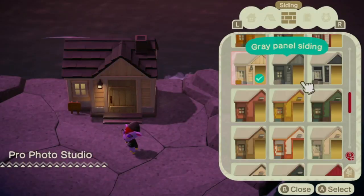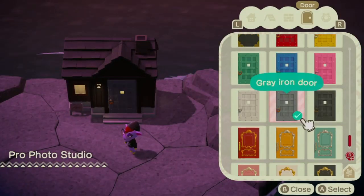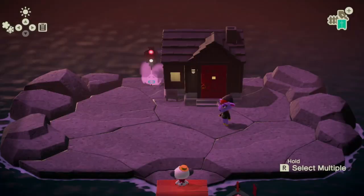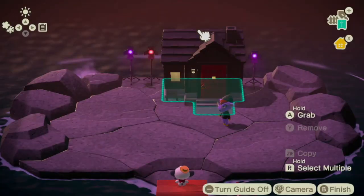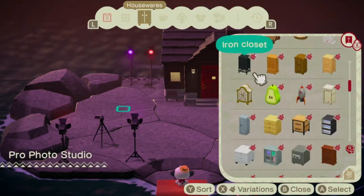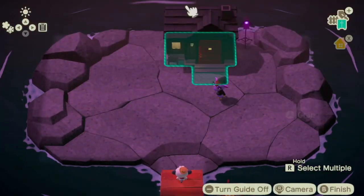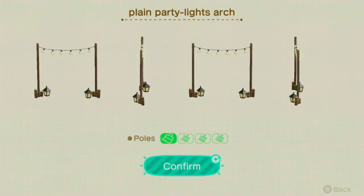Now, going outside, I had no idea what we were gonna do for this exterior. I was a little stuck. Being that we were on a rock, I was like, okay, how can I make this feel like the city? Okay, let's just continue the photo studio outside, because I feel like a true artist doesn't just take indoor shots. I feel like he's probably getting some great outdoor shots as well.